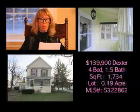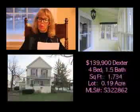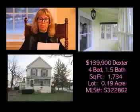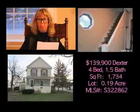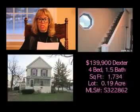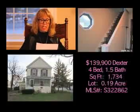Okay, this is fun because the one we're going to do next is right next door to that one. This is 127 West Bronson, so when you go out, look at both. This one is $139.9 and the lot is 66 by 124. It's got great decking out back, a little bit bigger than the house next door, 1,734 square feet, built in 1889.